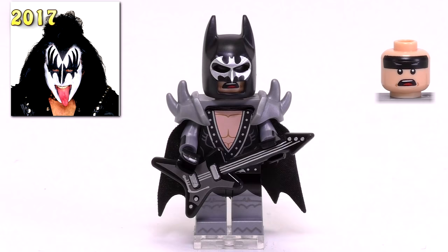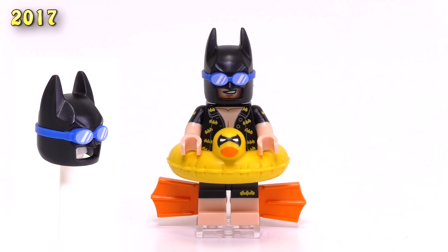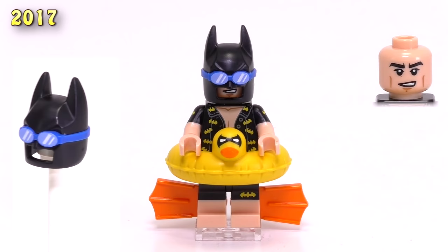Then there is Vacation Batman, which technically is the 4th type of mold for the Batman cowl when you think about it. It really is just the Type 2, but also has goggles molded around it. So as a technicality, yeah, that is the 4th kind of mold for the cowl, but it doesn't sort of count. Here is Lobster Lovin' Batman.